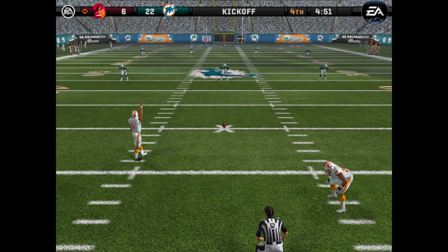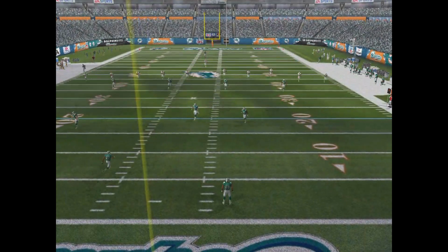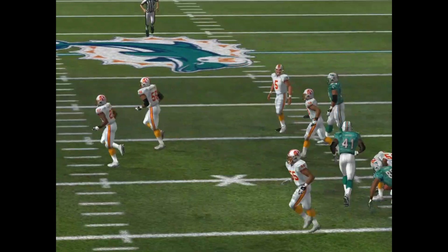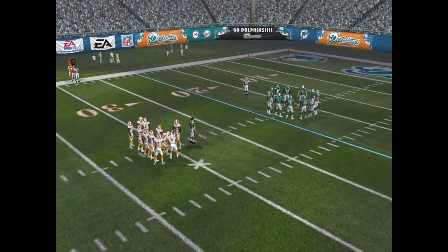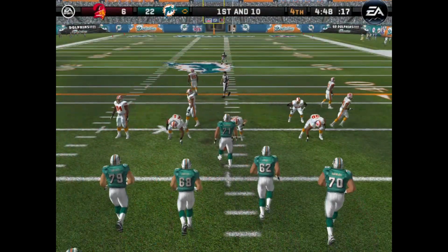Number 5 in to kick this one off. Number 80, back to return. Nice kick. Plenty of distance. From the 3. Number 80 takes this one back to the 27-yard line. Ball on their own 27. Start the drive at the 27-yard line.